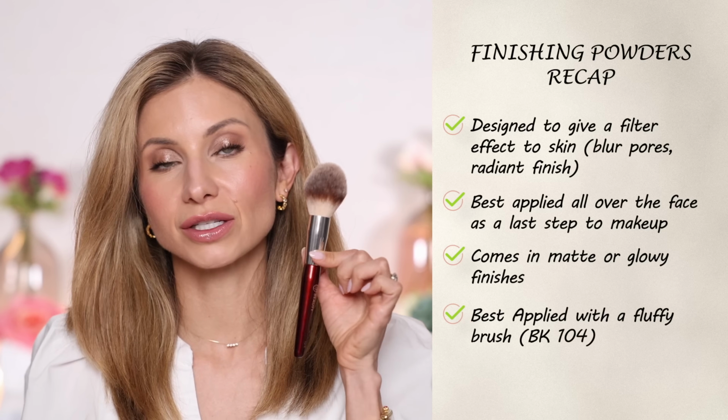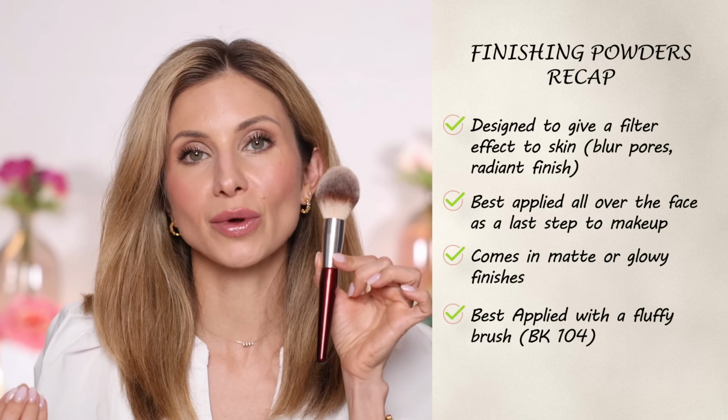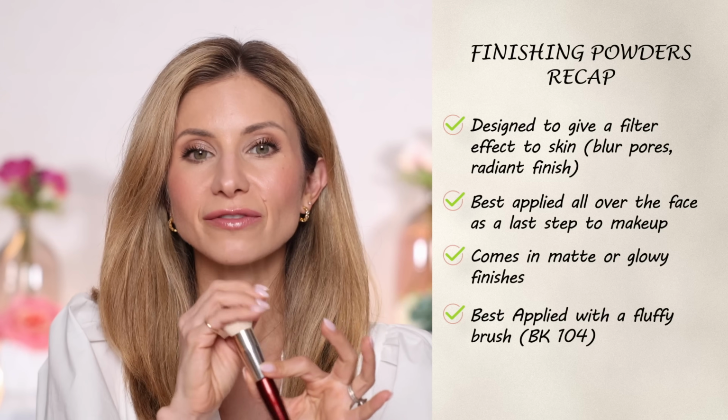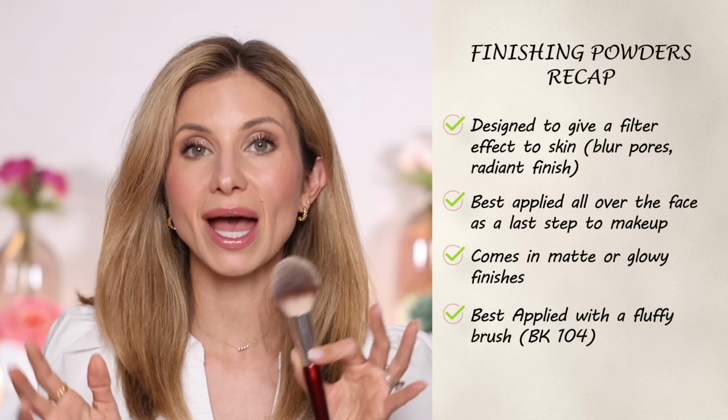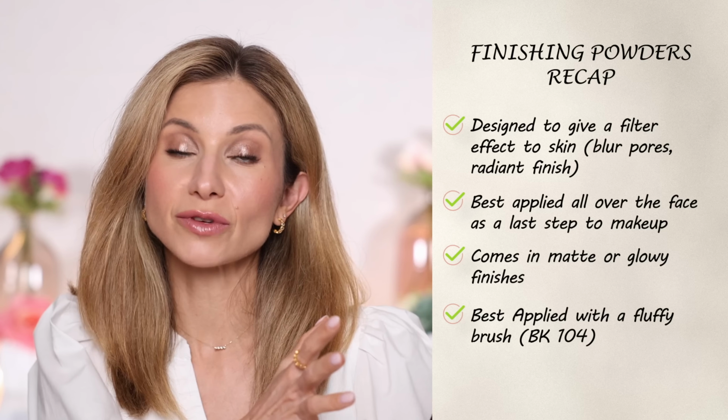Again, the 104 is just such a great one. You can't go wrong with this. I love this because it's big and fluffy, but it's also great for all face sizes and face shapes. We have some brushes that are really great for smaller faces. We have some brushes that are really great for larger, rounder faces, but this one I feel is just a really great all-purpose brush for everybody.